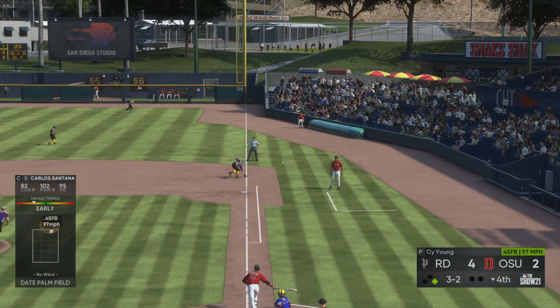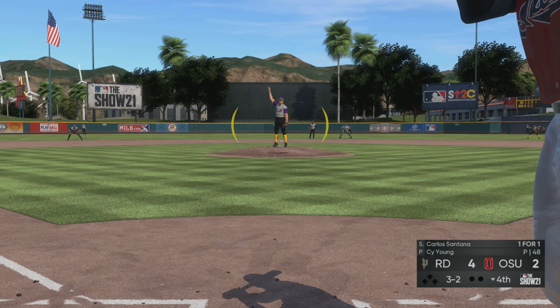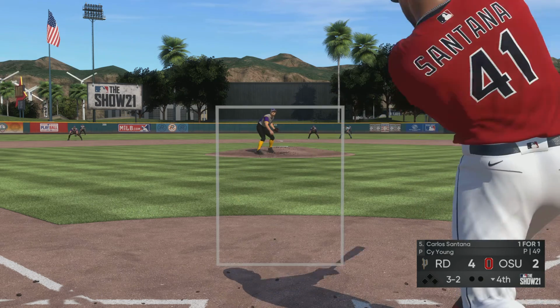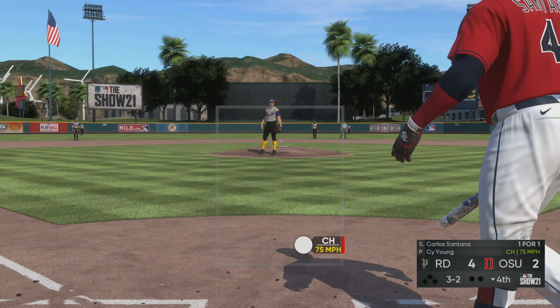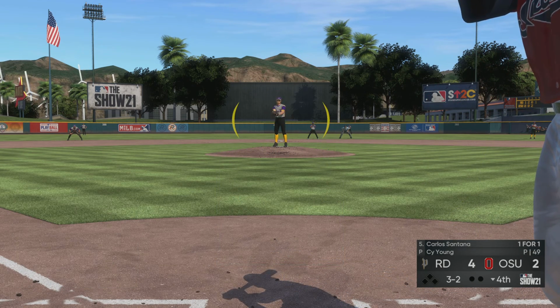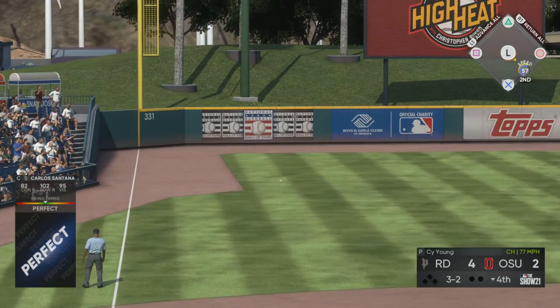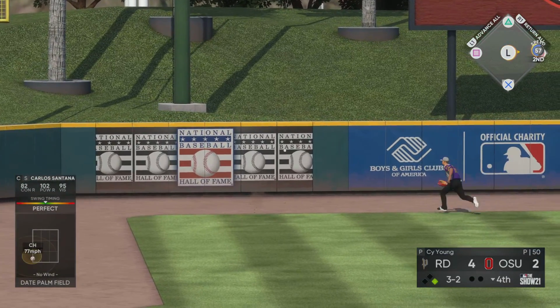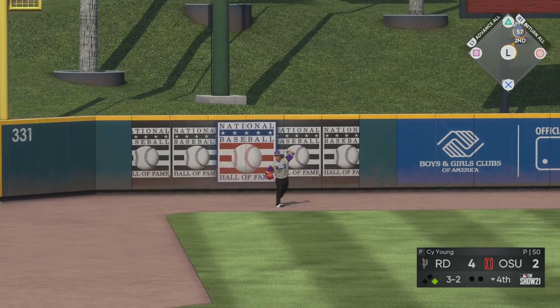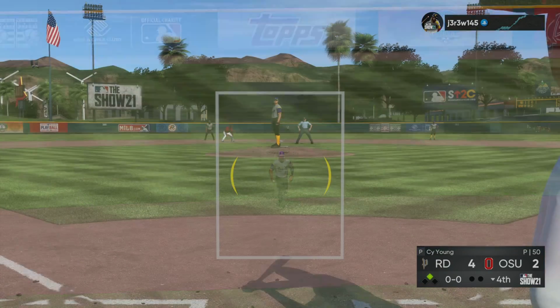Hit down the line at first, but this will get foul, so they'll do it again. 3-2. And another foul ball. And he goes against the shift there as this is on the ground to the left side. And this will bang up against the wall. And he'll pull into second here with nobody out.